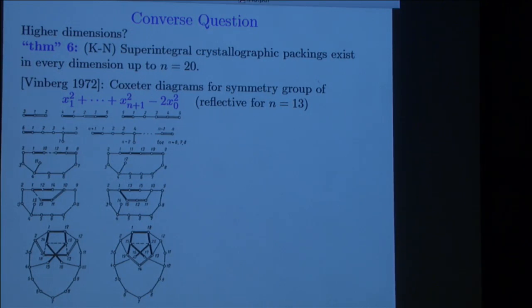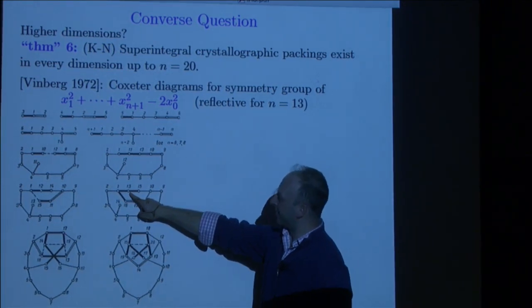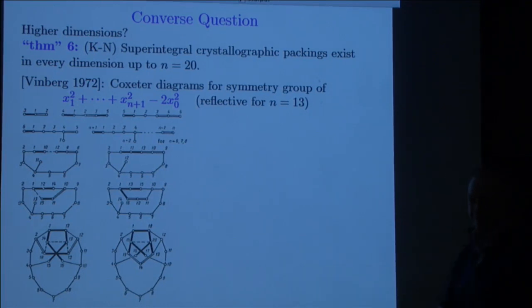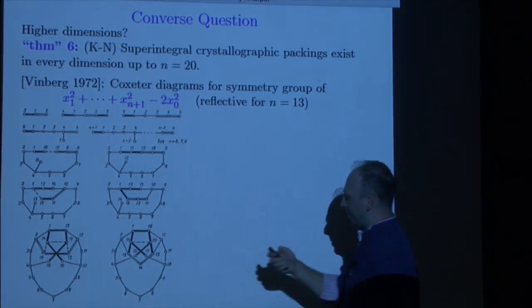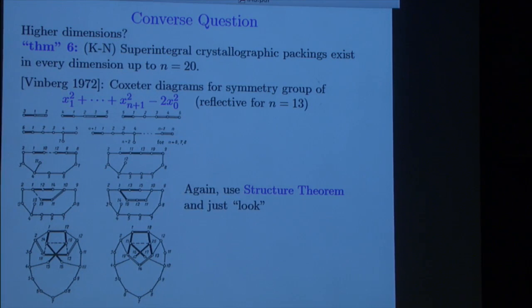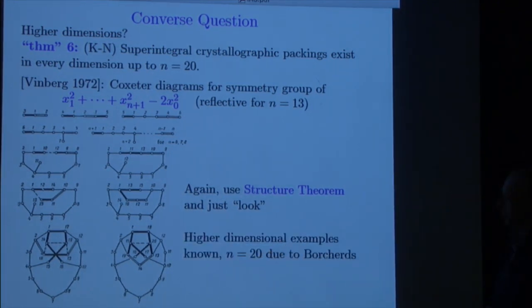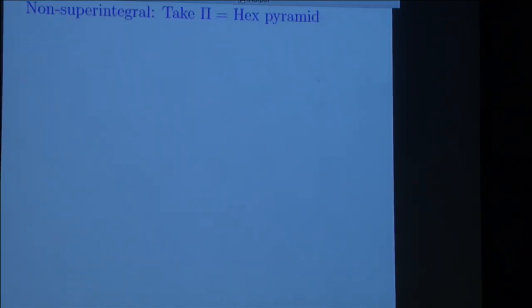And here's the classification. And again, in every case, you just look with your finger. Here's a crystallographic packing. This is orthogonal or tangent to everybody else. And hence, when you take the orbit of a single sphere, you can always make it superintegral from arithmeticity. So you do this for all of these examples. So you just use the structure theorem and look with your eyes. And we can go up to examples of Borcherds in 21 dimensions. But that's the limit of what we know. OK. So let me come back to other questions.